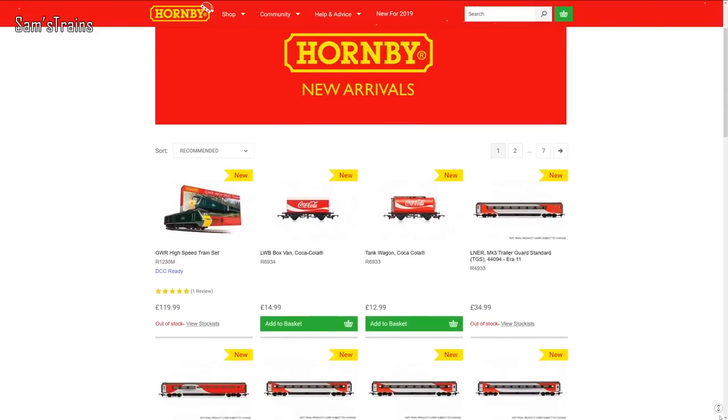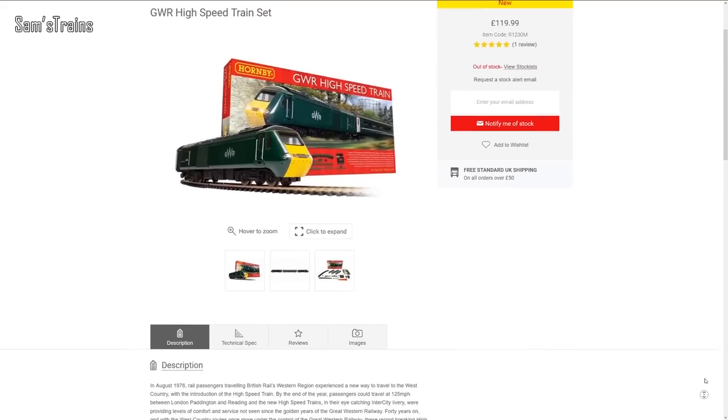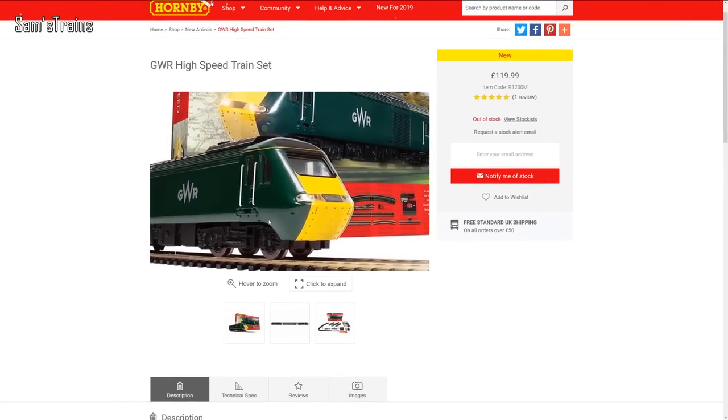So we'll start off with Hornby, and there have been loads of new arrivals at Hornby this past month, probably just because Christmas is so close. But strap yourselves in, because there is a whole load of stuff to talk about here. First of all then, we've got a few new train sets. I think the most interesting one, and the one that I've heard the most about, is the Great Western HST train set.